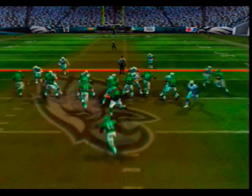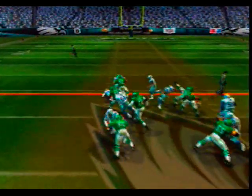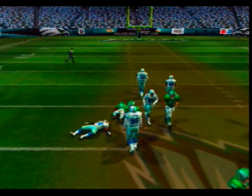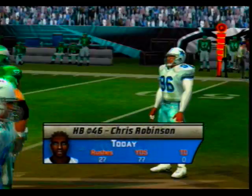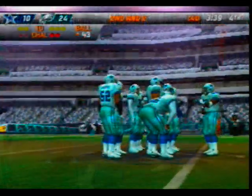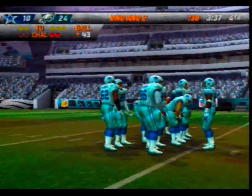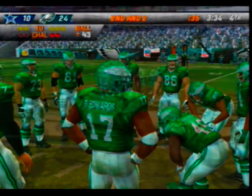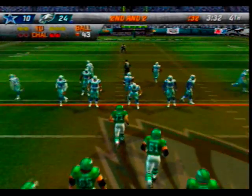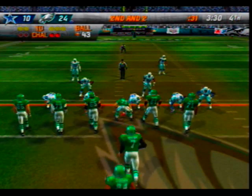Dallas using three linebackers. Hand off to the tailback. Number 52 is there on the stop at the 43. Robinson kept his legs moving, gets 7 hard-earned yards. Second and a deuce. Ball on the 43-yard line.